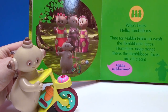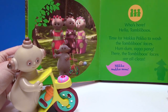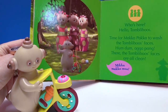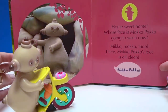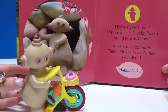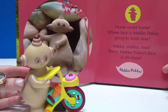Who's here? Hello, Tombliboos. Time for Makka Pakka to wash the Tombliboos' faces. Hum dum, egga pang. There, the Tombliboos' faces are all clean. Mika Makka Moo! Home, sweet home. Whose face is Makka Pakka going to wash now? Mika Makka Moo! There. Makka Pakka's face is all clean.